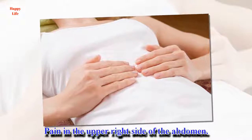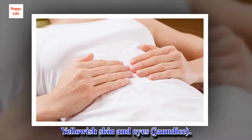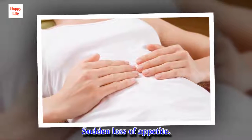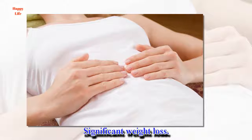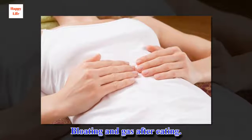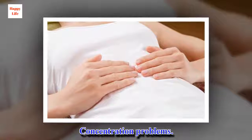Pain in the upper right side of the abdomen. Yellowish skin and eyes, jaundice. Sudden loss of appetite. Significant weight loss. Bloating and gas after eating. General unwellness, nausea and dizziness. Concentration problems.